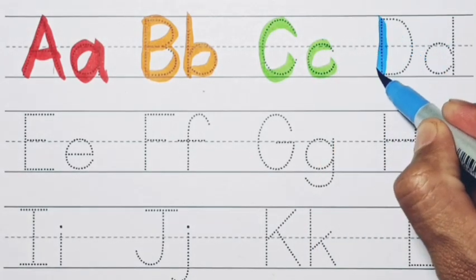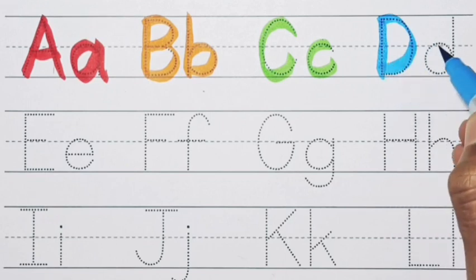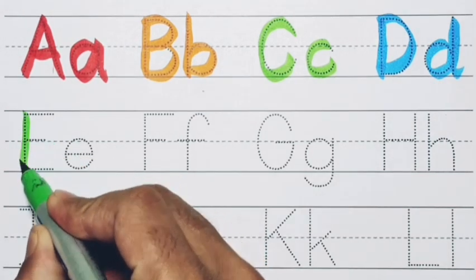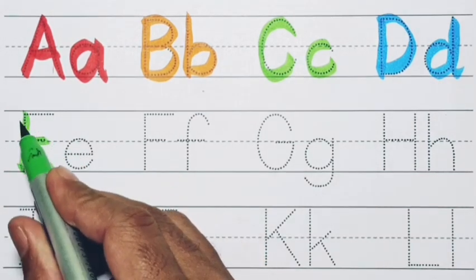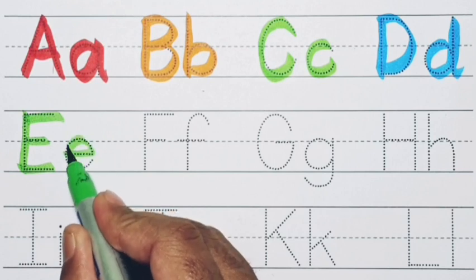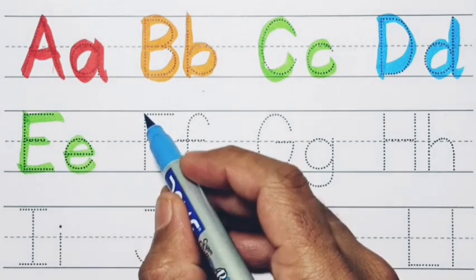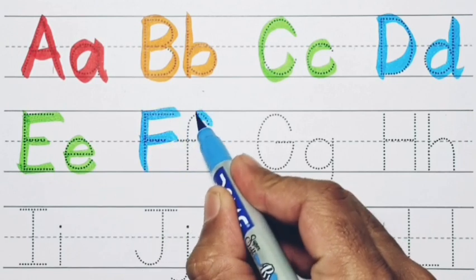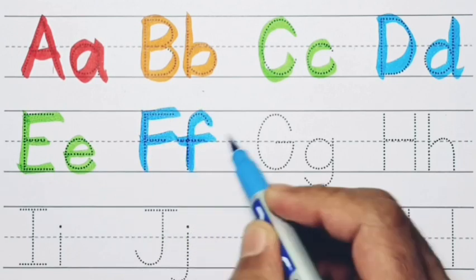Sky blue color. D for dog. Green color. E for elephant. Sky blue color. F for fish.